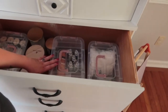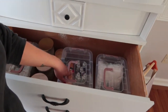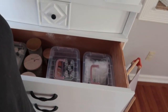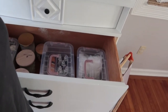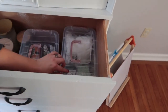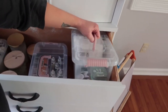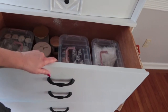Air fresheners in here. So my little plug-ins. I like the Better Homes and Gardens from Walmart. And they always have really cute wall plug-ins. I'm just on a Walmart budget, not a Bath & Body Works budget, unless it's like $2.95 a week. Then my wax melts and cotton balls to soak up the wax. But these are so great because they have the handles on them. They have them in gray and a greenish color too.